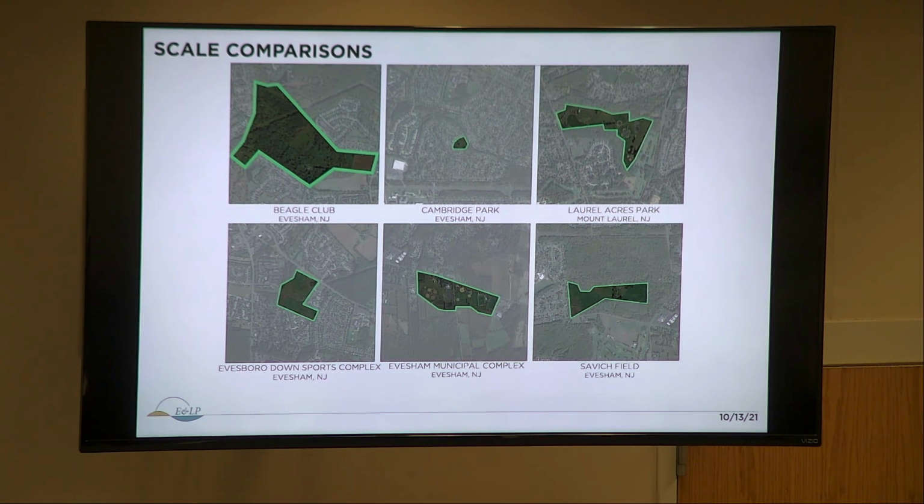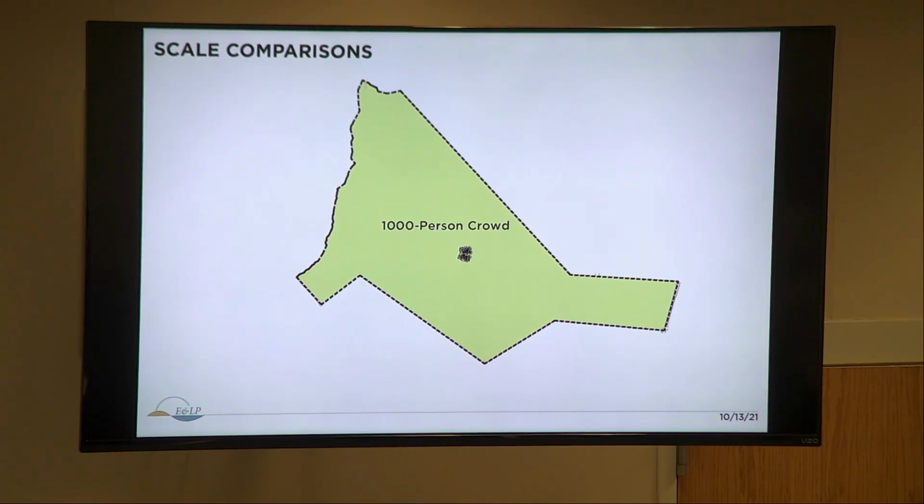It doesn't need to have the same burden of parking, which we have a couple other diagrams upcoming to show you. What does a 1,000-person crowd look like? If you had a big seasonal event where you wanted a bunch of people to come for one weekend, it's still a very small footprint on a site this size. What does a 1-mile trail loop look like? We can easily fit a couple miles of trails on the site.